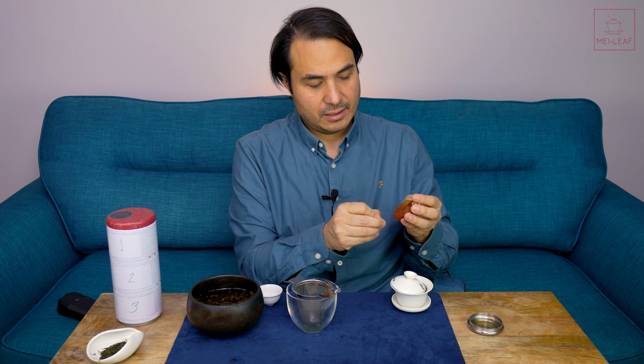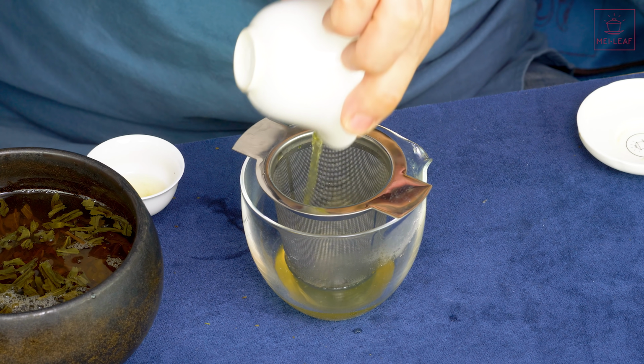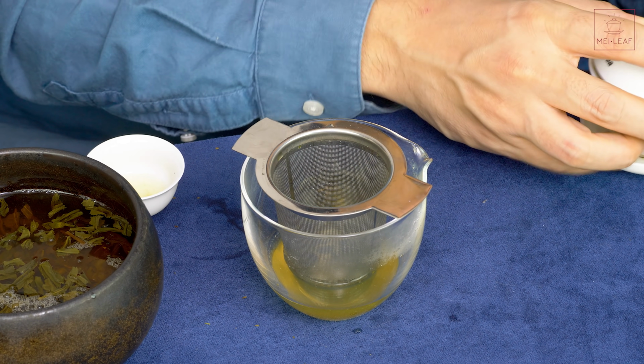We will try this Hoshigaki Persimmon, which I already know I love, but I just wanted to show them to you in case you've never tried them. And it's going to be interesting, actually. I haven't tried it with Japanese tea. Let's see what the second infusion of this is like.